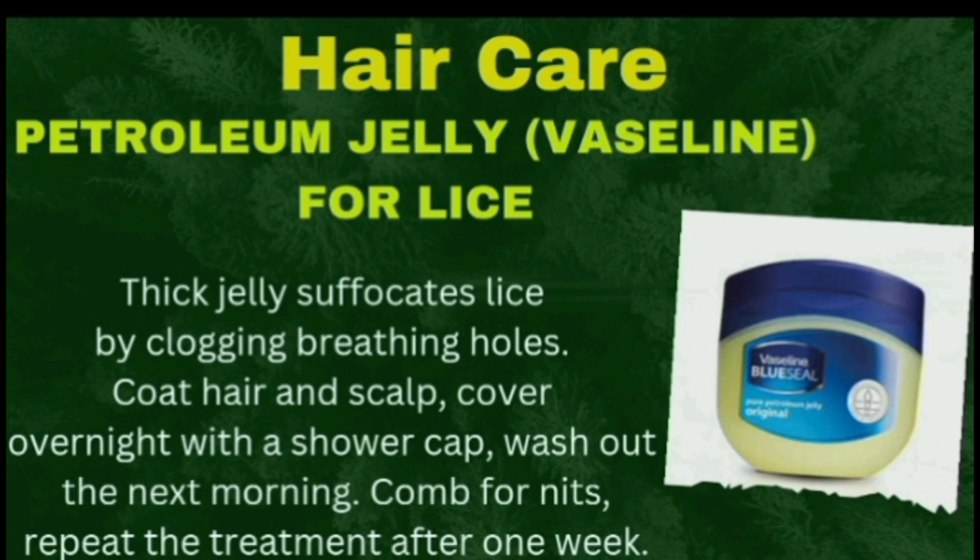Petroleum jelly, Vaseline, for lice. Thick jelly suffocates lice by clogging breathing holes. Coat hair and scalp, cover overnight with a shower cap, wash out the next morning. Comb for nits, repeat the treatment after 1 week.